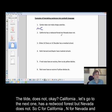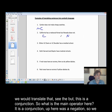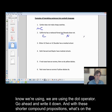Okay? California, let's go to the next one, has a redwood forest, but Nevada does not. So C for California, N for Nevada, and we would translate that. See the but, this is a conjunction. So what is the main operator here? It is a conjunction. Up here it was a negation. So we know we're using the dot operator. Go ahead and write it down.